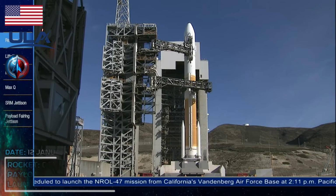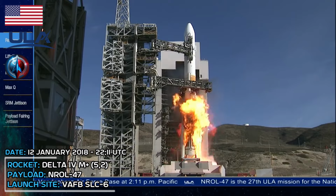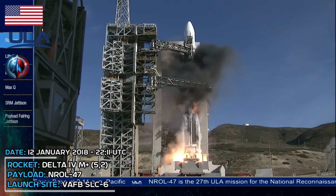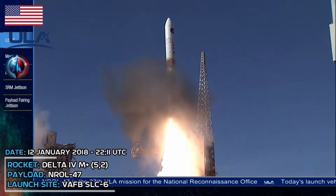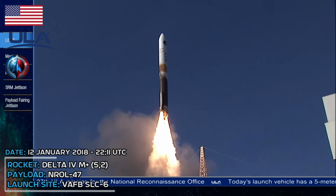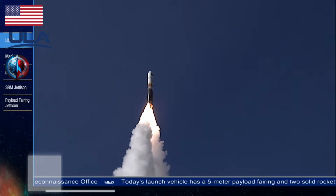T-minus 10, 9, 8, 7, 6, 5, 4, 3, 2. We have ignition of the RS-68A main engine, and we have liftoff of the United Launch Alliance Delta IV rocket carrying the NROL-47 mission for the National Reconnaissance Office.